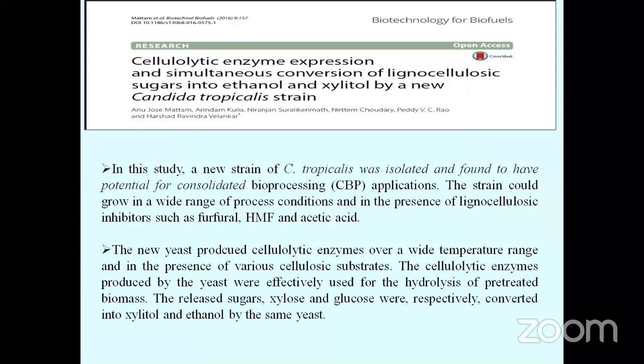This work was carried out previously. We isolated one strain, Candida tropicalis. This strain was useful because it can produce cellulase enzyme, and in the presence of furfural, methyl furfural, and acetic acid, the same strain can also be useful for ethanol fermentation. So by using that same strain, we can go for a consolidated bioprocessing approach. Next slide.